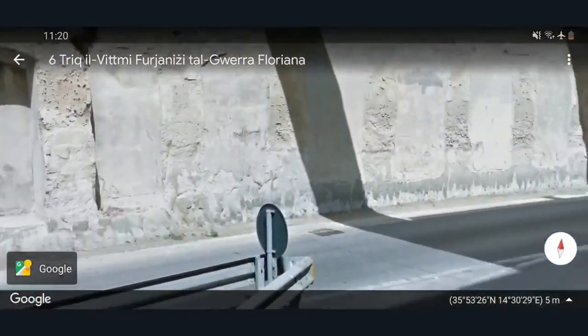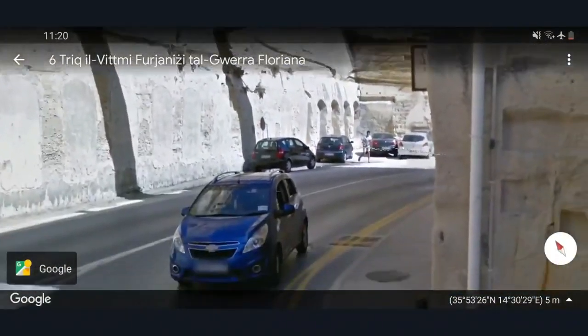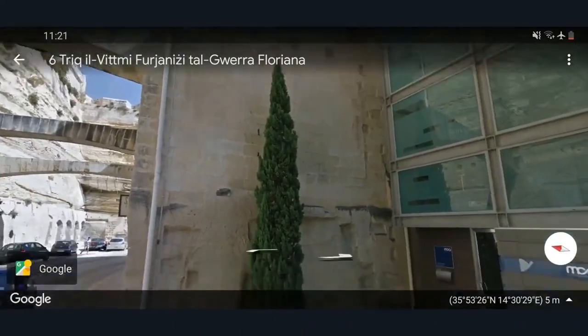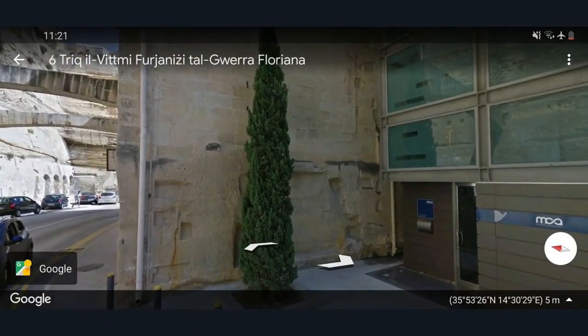You've really got to go to Malta. You've got to see for yourself, because there's so much more. This is just little bits I put together. I can't believe I waffled on for 2 hours. Unbelievable.